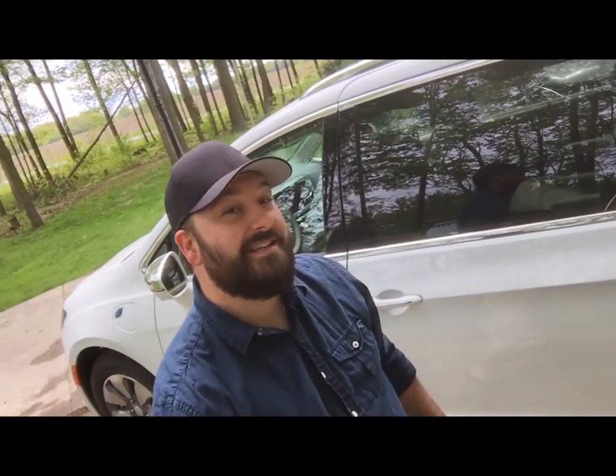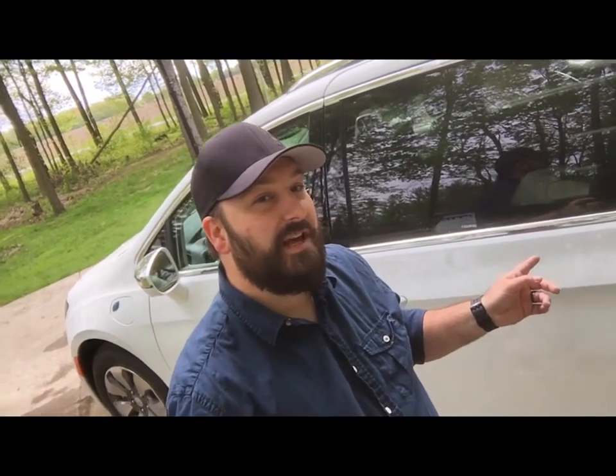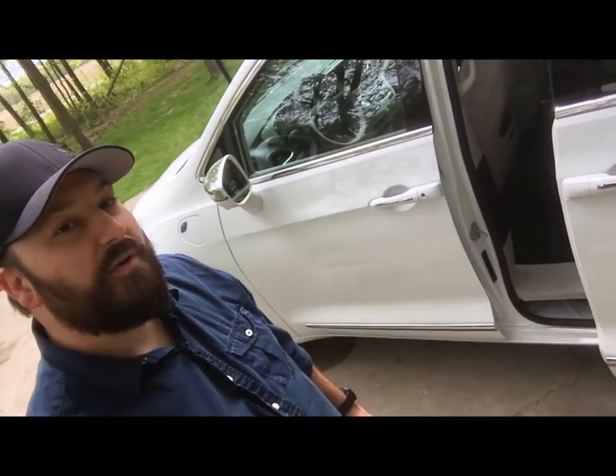I can lock this van by pressing the button on the outside of the door handle here. Or when I walk up to the car, there's no more digging for my keys. The keys in my pocket, I can just touch the door handle and it knows I'm the owner, so it lets me in. The other thing this van has is a hands-free power sliding door and lift gate. All I have to do with the keys in my pocket is kick my foot underneath the car and it's gonna open the door for me.